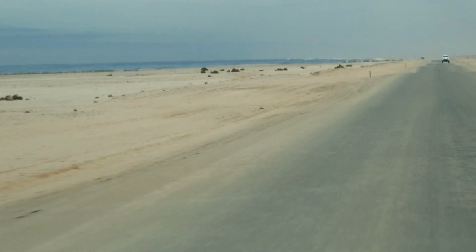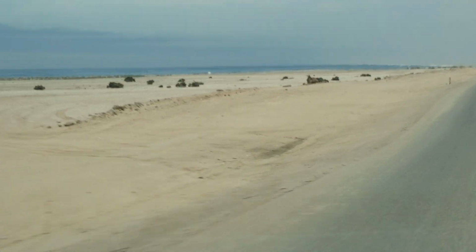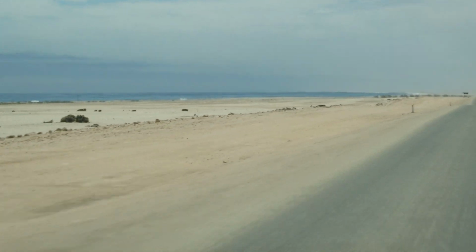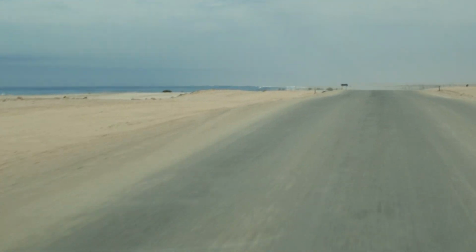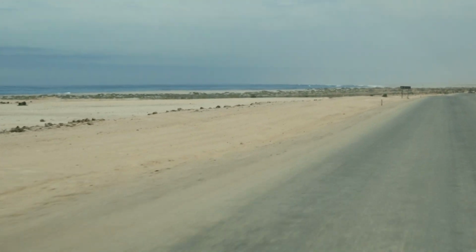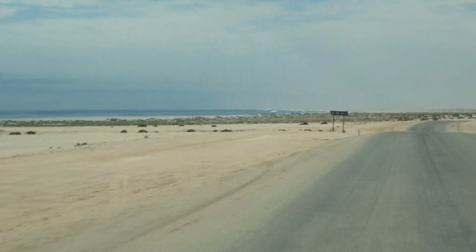Up ahead there's white on the left. I would have thought that it was salt or something, but the fact that it's over the ocean makes me think it's waves with some sort of mirage thing going on. I think it's waves. Oh yeah, we're closer to the water now.